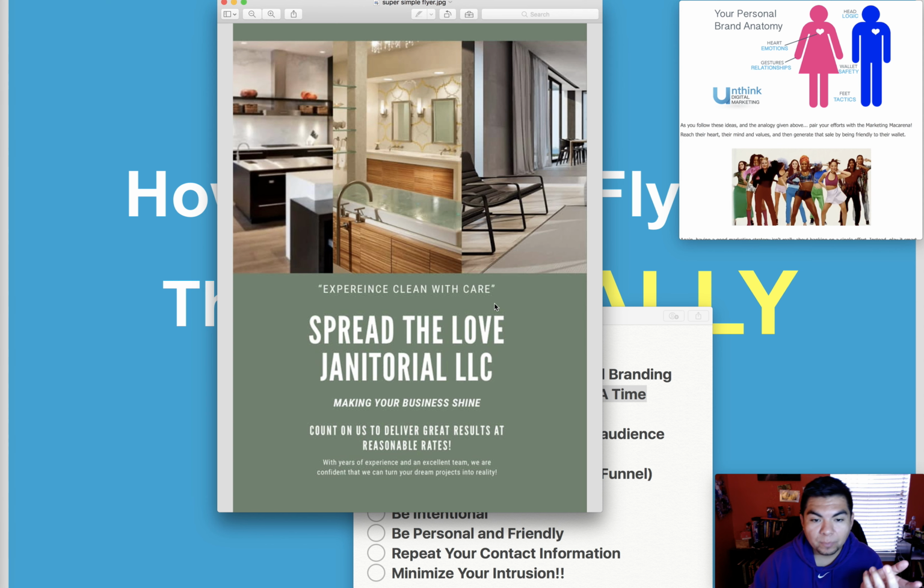So let me get some more information. Maybe they do clarify. But then as I go into it, "Experience. Clean with care." First of all, "experiences" has a typo, as you can see. It's misspelled. So, experience, clean with care. Maybe that's their motto, their tagline, I don't know. Spread the Love Janitorial seems almost like a tagline. Their tagline is a business name, then they have a tagline here. So that doesn't tell me anything. "Experience clean with care" doesn't even mean anything. So it's just jargon, right? It's just fluff. Let me go back and read over here.